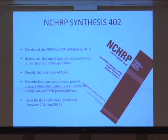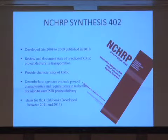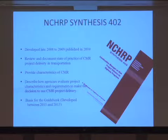And on that committee, I get to help select synthesis topics. We get over 180 topics a year to filter through, and we only get about 12 to pick and actually develop. And so in late 2008, 2009, the CMR topic of project delivery came up, and it was instantly selected and came to the top of the heap in terms of being a synthesis topic.